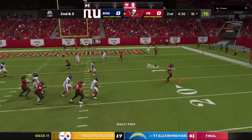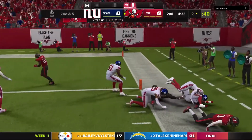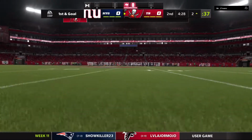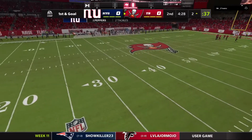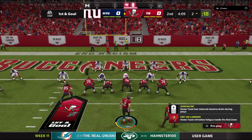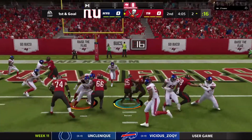Trask. And a quick throw here, that's complete. And they corral him just a couple yards shy of the end zone. Great mix of play calling so far. 3 runs, 3 passes. All 3 passes have been completions. 1st and goal. I think on defense now, you have to almost take a chance. Rely on your scouting. Pick a play you think they would run here and just load up.